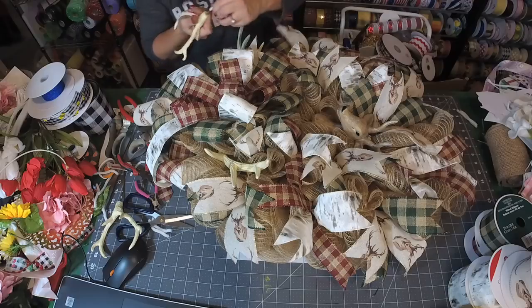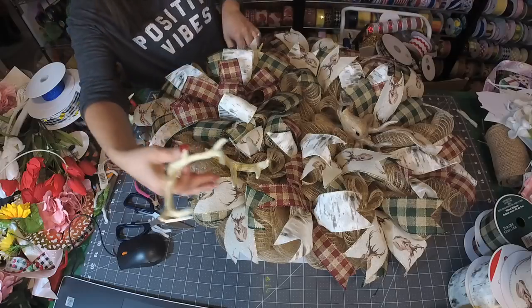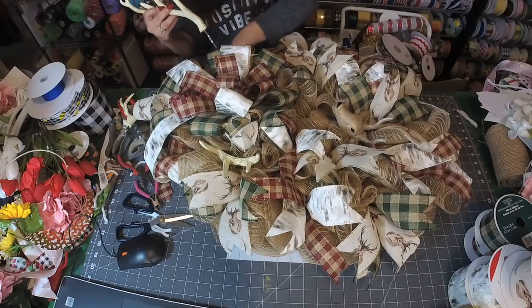There's five of these things. I'm not gonna use them all, y'all. So we have the two coming out of the bow. Get that one in the right place.